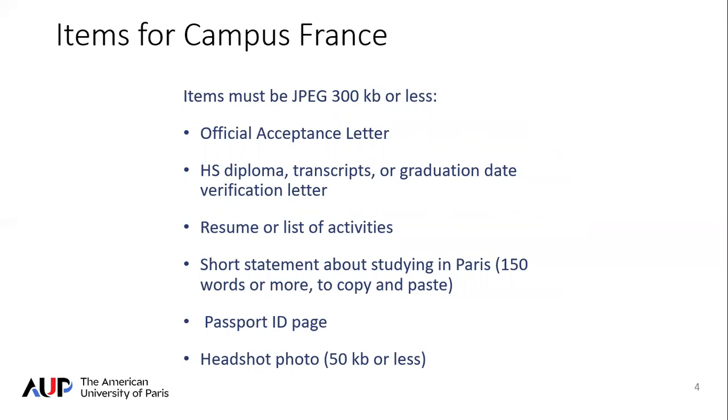If you're planning on arriving at AUP for the spring semester in January, you want to be able to attend the in-person visa appointment no later than early December.